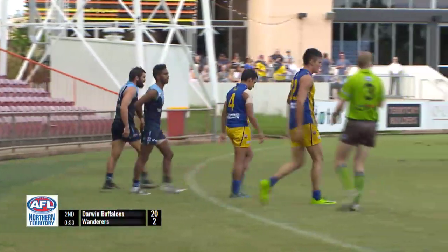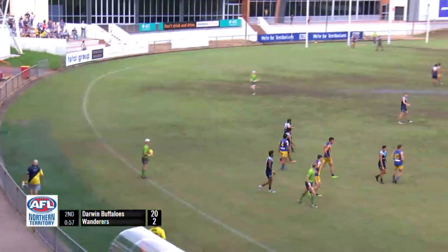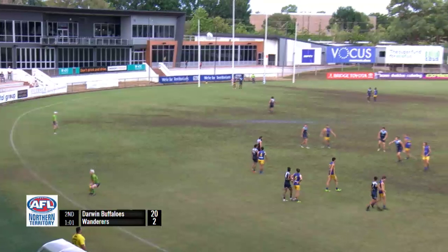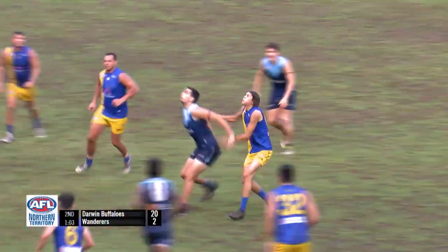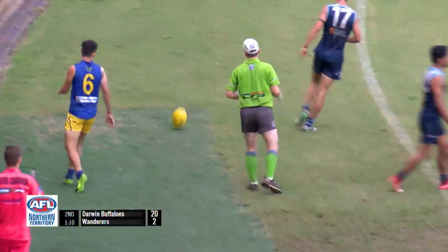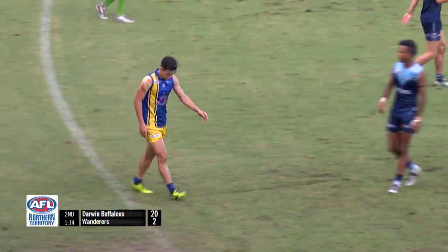Bit of class missing out of the Wanderers side with Braden McLean. Jared Ellison is back in and has shown a fair bit lately, but Daniel Weecher is missing as well, so it's going to be a tough day for the Wanderers midfielders. Of course, Daniel Weecher and Vive have gone down south, haven't they? They have. They're heading down to Glenelg.